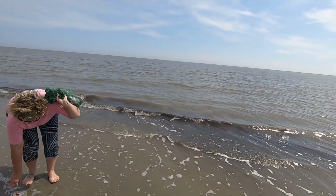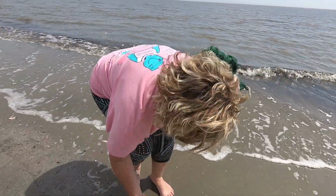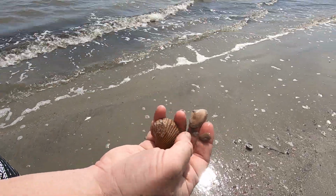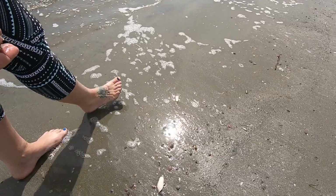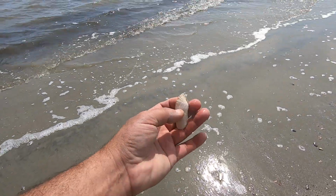So we are passing some shells. There's things out here like the Distocenia, the Coquina, the Arc shell. And sometimes in our videos we may move a little too fast and not really show the shells because we find them to be very common.